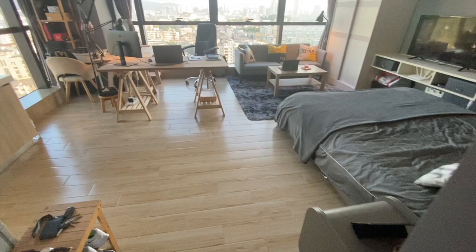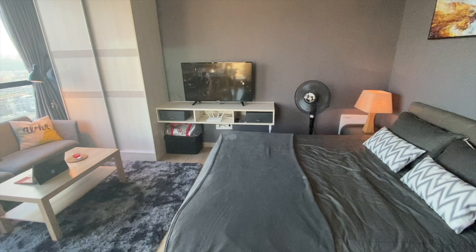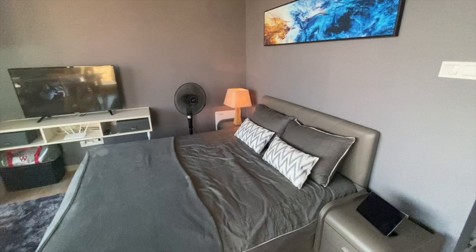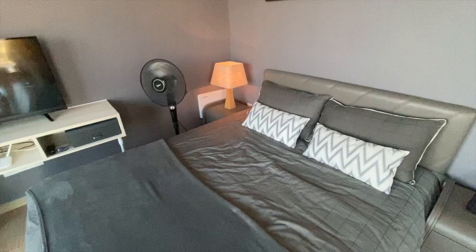And to the right, I have my living area. I don't sleep here every night, just a few nights a week. TV, which I don't really watch too much. A fan, because you gotta have a fan in Guangdong because it gets so hot. Even with the air conditioning, having a fan blow on you at night really does make a difference. So this lamp over here, I've had this lamp for years and I wanna find another one to go here, but I haven't been able to find it. So I only have the one lamp for now.